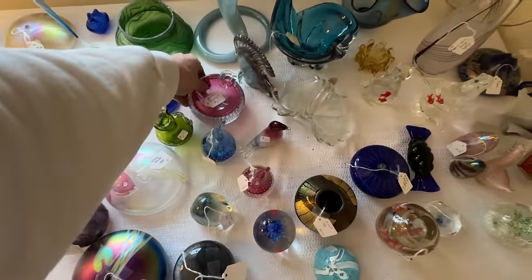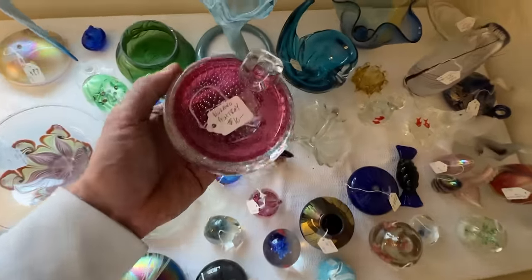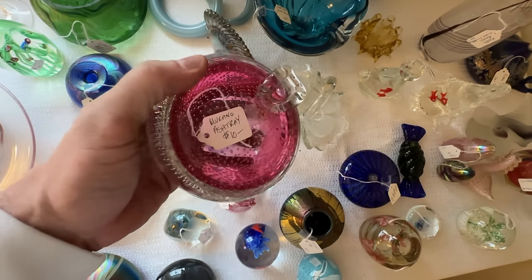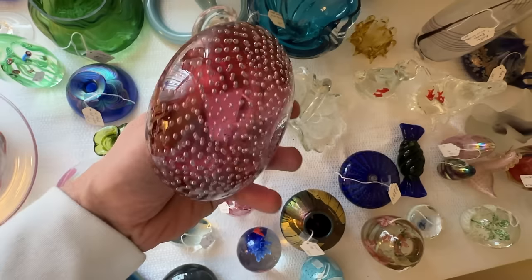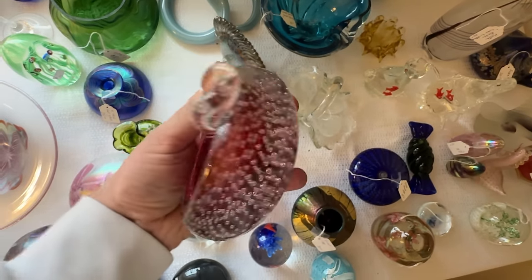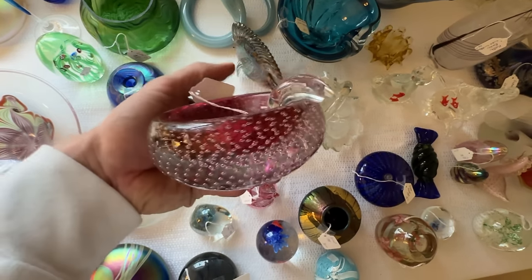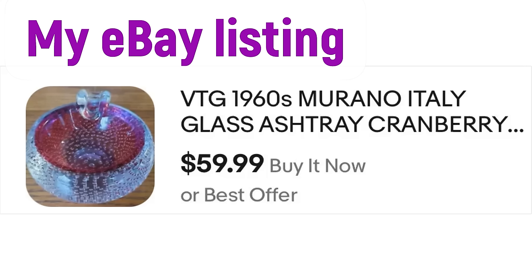But this one, I can't pass up because look at these pink bubbles inside this ashtray, and it says Murano on it. I don't know if it actually is Murano, but we'll research it. It definitely feels like it's made of very strong, sturdy quality, and it's absolutely gorgeous.